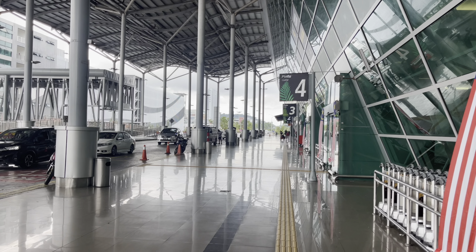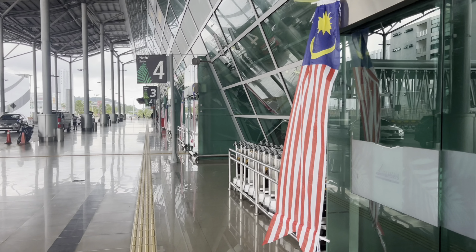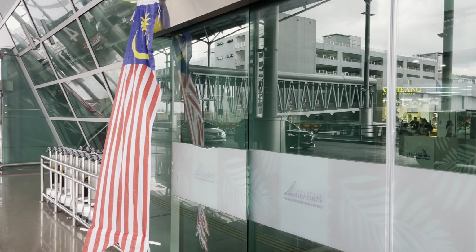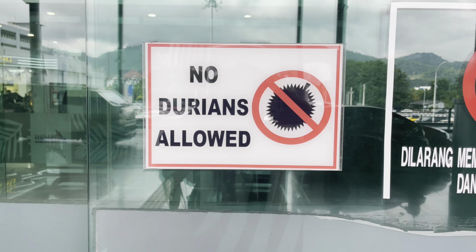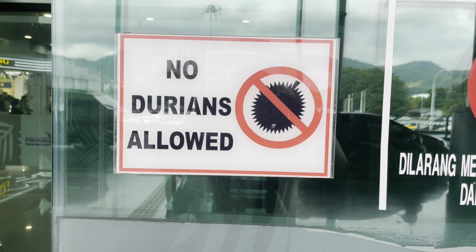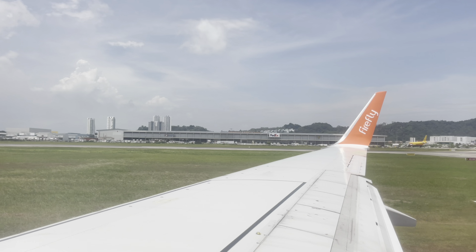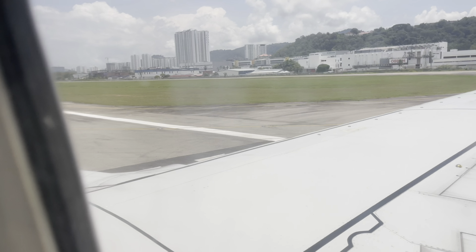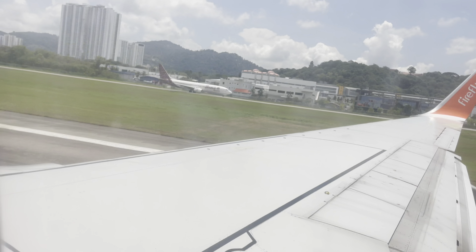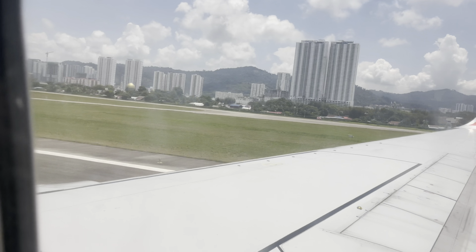We have arrived at Penang Airport, leaving for Phuket, Thailand. Look at this sign. Boo! Excuse me. From Penang, Malaysia to Phuket, Thailand is only a 45-minute, actually it was only 40-minute hop.